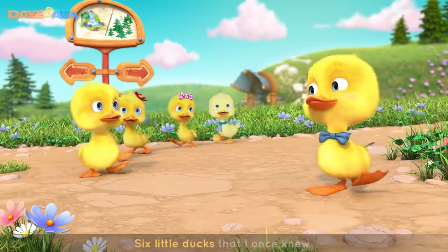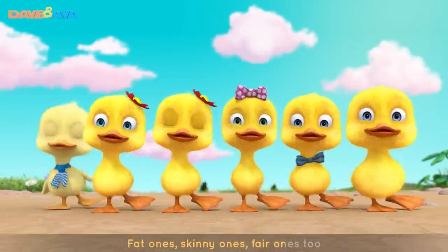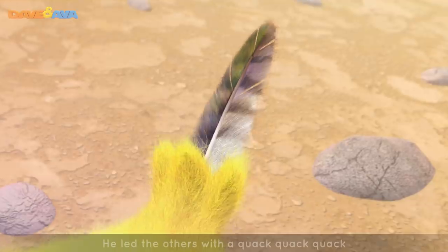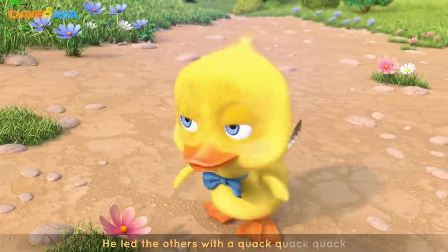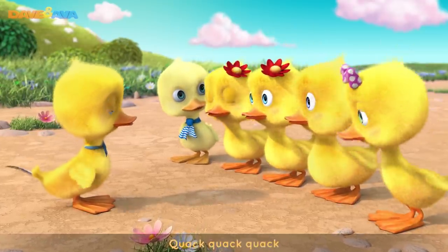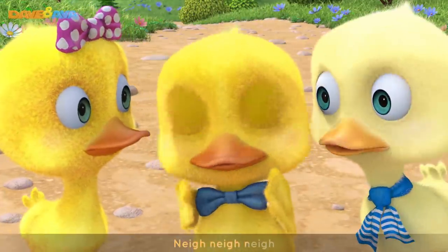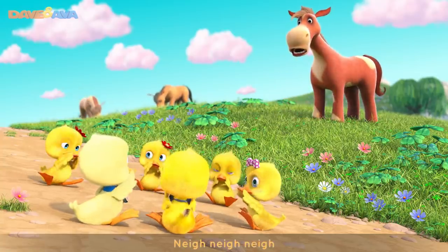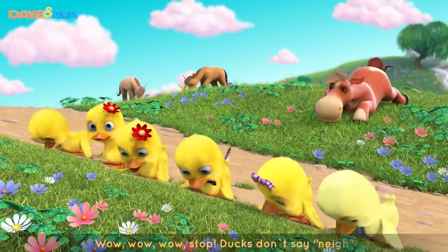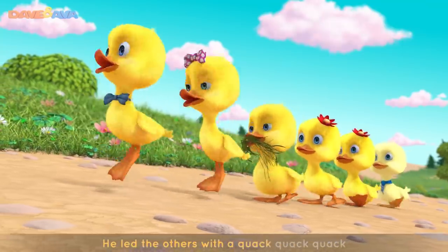Six little ducks that I once knew. Fat ones, skinny ones, fair ones too. But the one little duck with a feather on his back, he led the others with a quack, quack, quack. He led the others with a nay, nay, nay. Whoa, whoa, whoa, stop. Ducks don't say nay. Oops, you're right. He led the others with a quack, quack, quack.